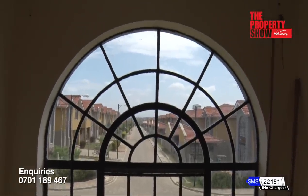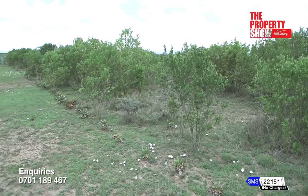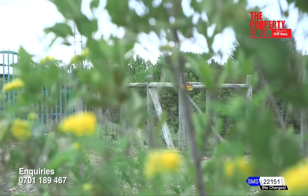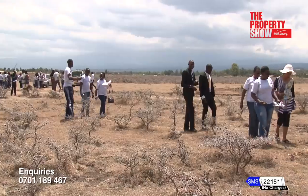If it is agricultural land, of course, the land control board. But where we have leasehold property now, that has been removed by an amendment of the Land Registration Act, Section 38. So consents to lease are no longer important. You also share documents like the identification documents, copies of IDs, copies of PIN certificates, and also passport photographs, just to be able to attach them to the transfer.